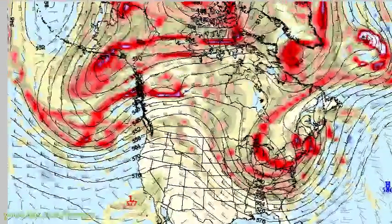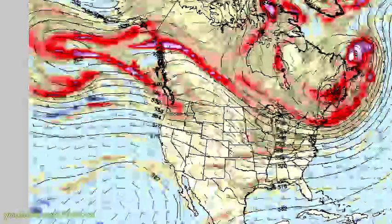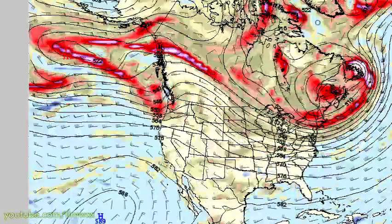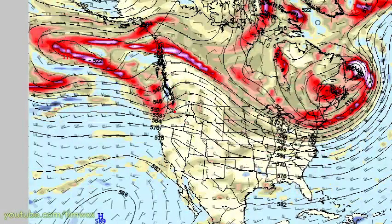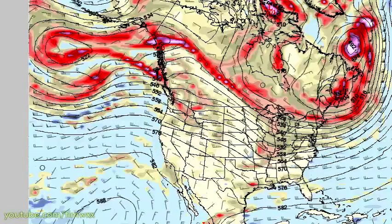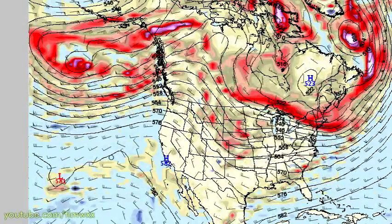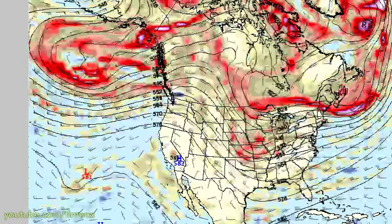Okay, then we'll take a look at the dynamics here. This is the 500 millibar heights and vorticity. And check out what's happening right here around the Seattle area. See that little lobe of higher vorticity coming on shore? That kind of flattens out the ridge, and then we see it moving southeast tomorrow and Monday into the plains.